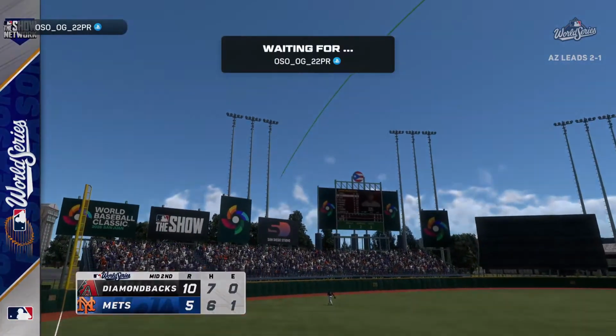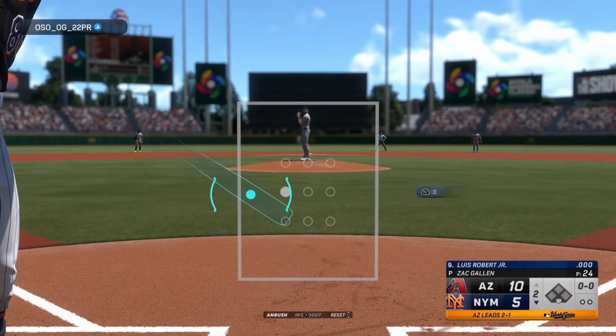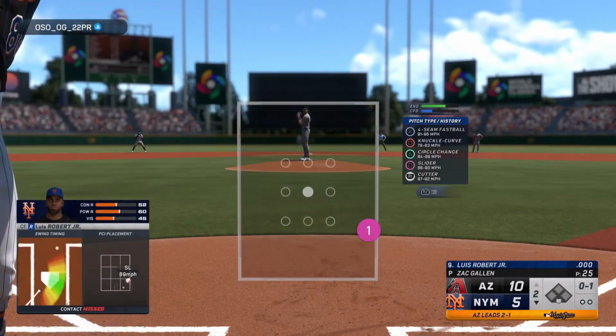You're watching the World Series. Bottom of the second, and stepping in for New York, Luis Robert Jr. Swing and a miss. Strike 1.